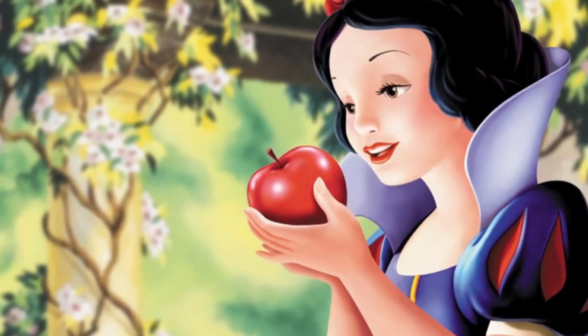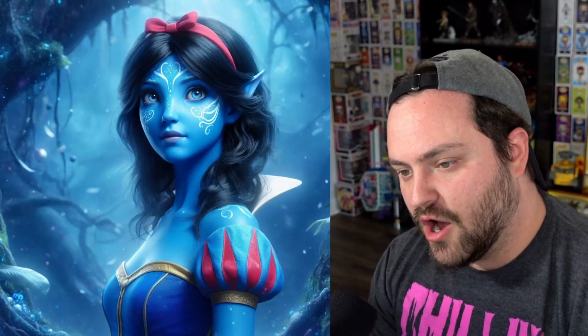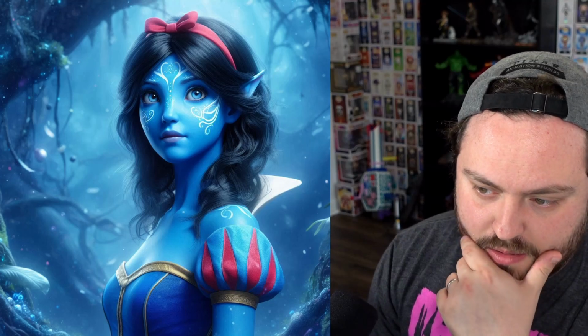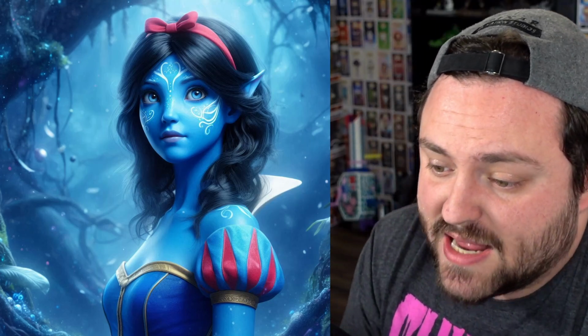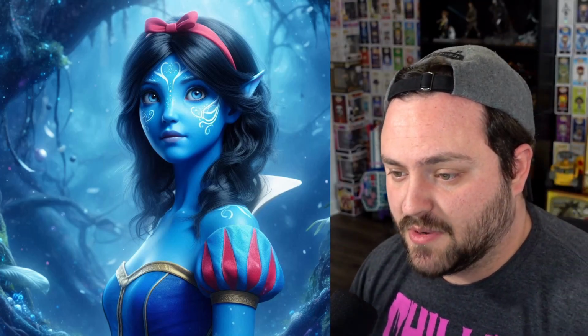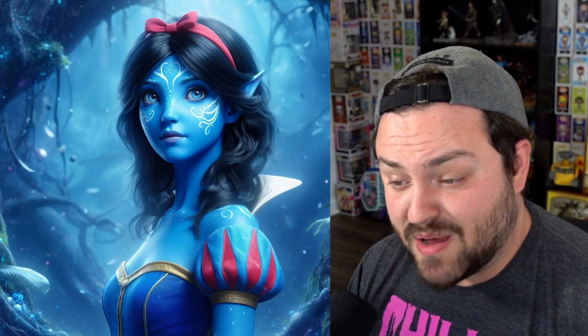All right, for the final one for the day, we're gonna look at Snow White. And again, this was one I was thinking was gonna give me a weird animation, and it didn't. Here you go. This is what it looks like. It looks pretty good. I do think that her little markings could have been black instead of this glowing white, but again, it looks pretty enchanted to me. It looks magical, which is a little mix of Disney and Avatar. That's what I like. She is still wearing her iconic dress, which is kind of cool. I wasn't expecting that at all.